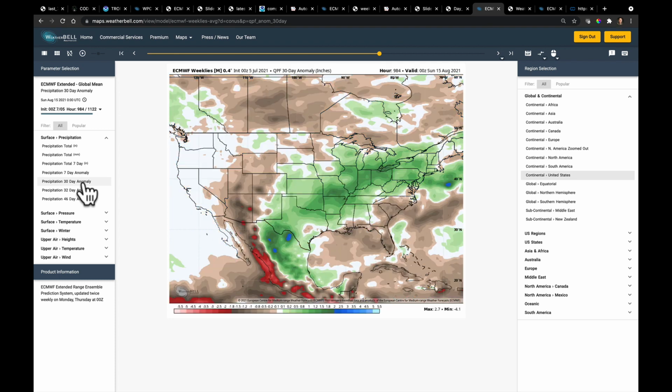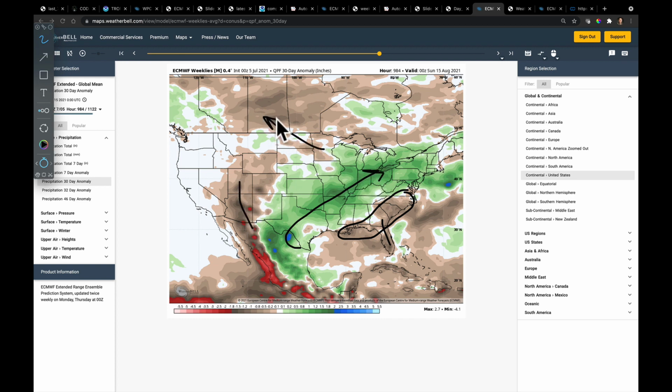You see, as we look at that 30-day anomaly, there it is. You notice how the models are now trying to buy into some drier weather here and also into Florida, and have the wettest corridor right into this area. It's a weaker southwest monsoon. It's drier in pockets of northern plains getting into the Canadian prairie.